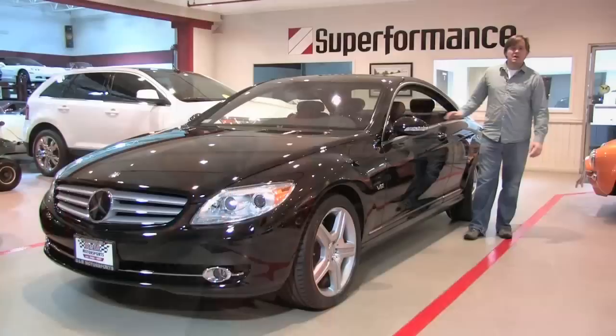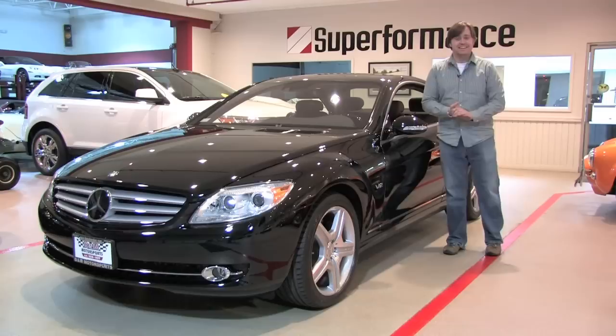If you're shopping for a Bentley Continental, stop right there. Everybody else, just listen in. What we're gonna do is take a look at a 2008 Mercedes-Benz CL600 twin turbo V12.